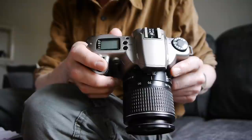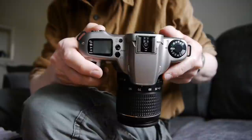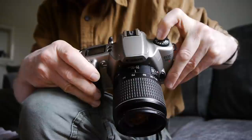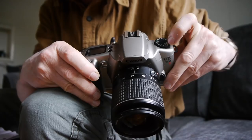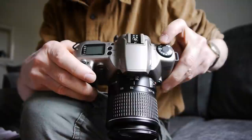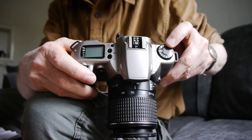3000N, and you can see just looking at the top deck there that it's very, very similar to a digital camera. We've got this control wheel here with all the symbols on it. What have we got? We've got off, program, shutter priority, aperture priority, manual, and then we've got a whole bunch of modes. For example, close-up or action or portraits, where the camera will apply some appropriate settings for you.